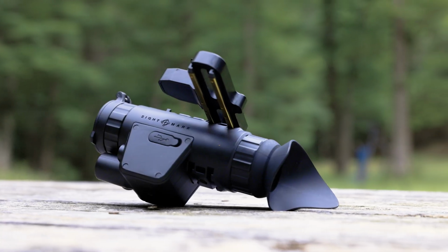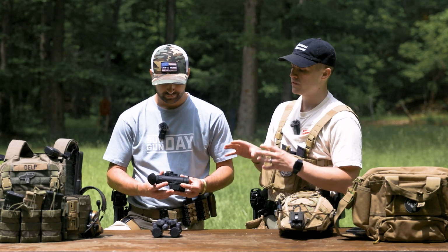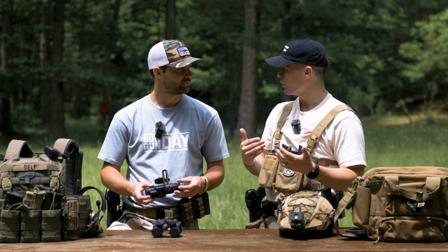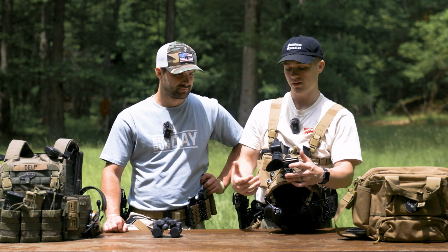So the quick overview of the Sightmark Wraith is that it is a mono digital night vision optic. What that means is essentially it has a camera on the inside that picks up infrared light and displays it to your eye. And this mounts, just like this one does right here, on a dovetail piece on this helmet.